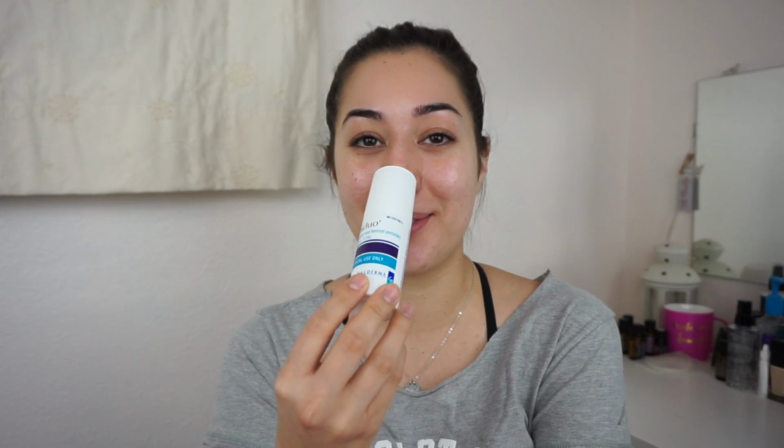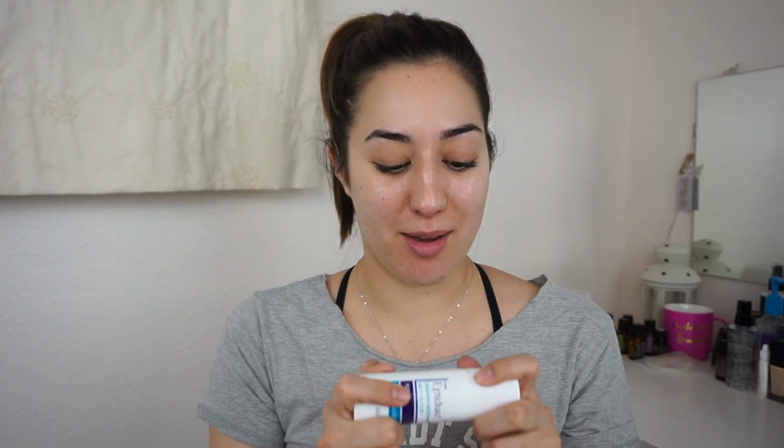It has adapalene and benzoyl peroxide in it. When you first start using this, it does burn. It does definitely burn your face. I remember when I first started using this, I was in so much pain, but your skin gets used to it and it does go away. So it's just a pump. I do get this prescribed to me from my doctor. It can be pricey depending on your insurance.